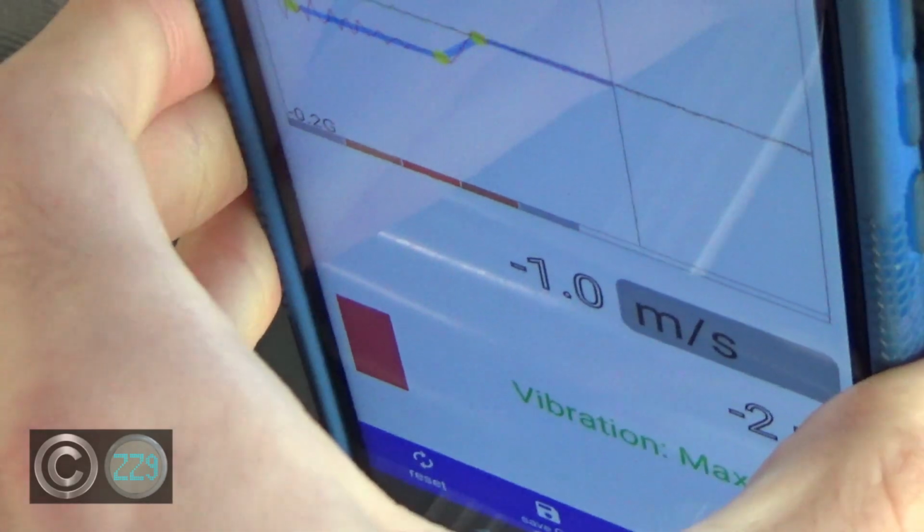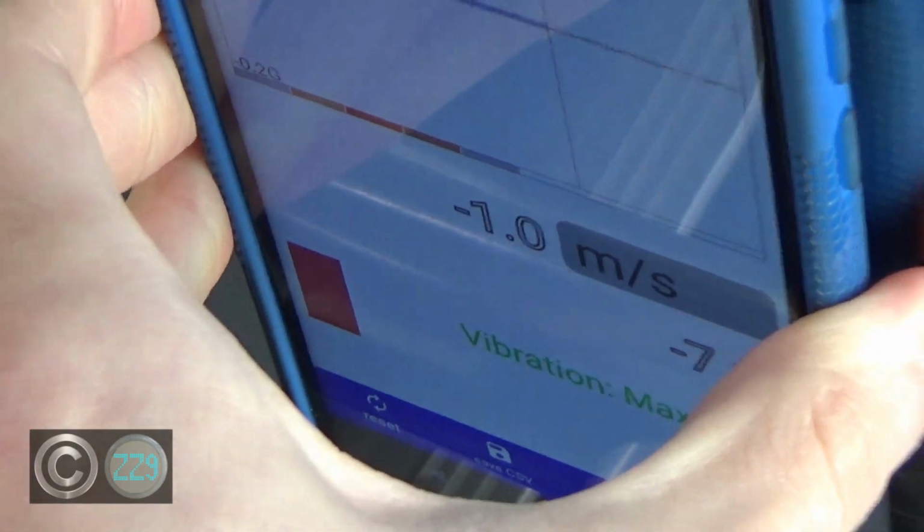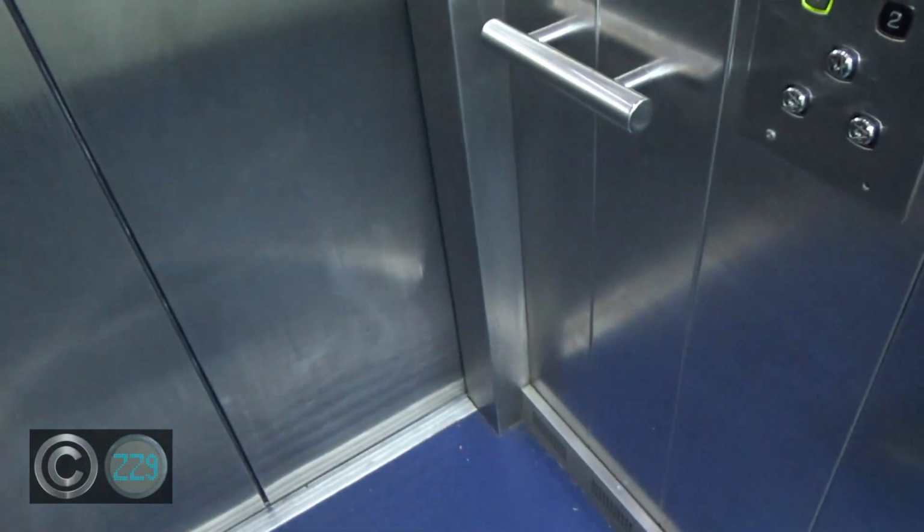Little 1 meter per second, that's still pretty decent, you know? I mean, the lift's full intelligent though, so I can't complain. Now, we're arriving.